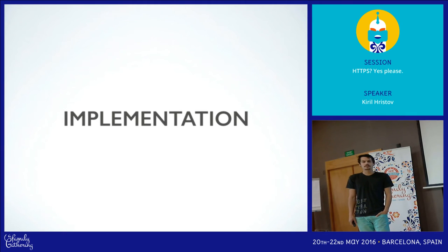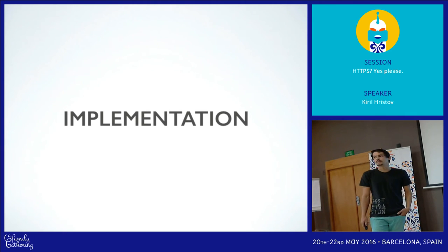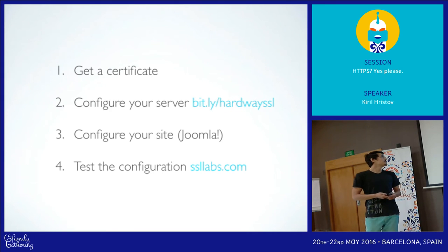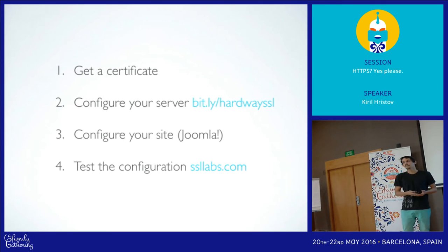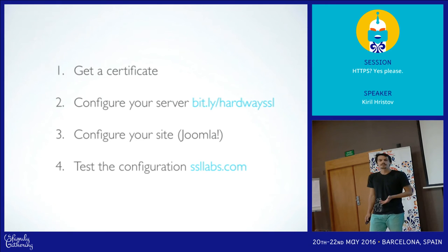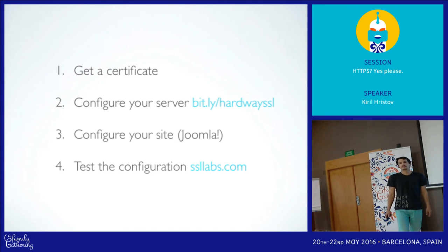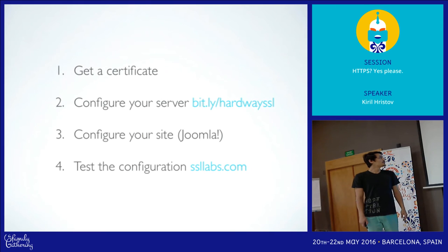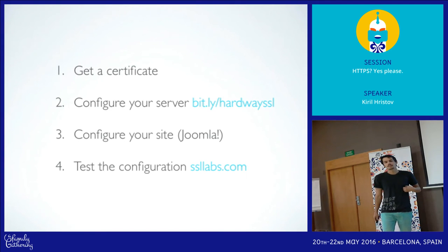So now we're going to get into some very quick implementation best practices to start running SSL on your website, particularly a Joomla one. So the first part is to get a certificate. If your host supports it, get a Let's Encrypt one, or you can get a paid one. The second step should also be easy for the majority: your host should configure the SSL on your server. And then the third part I'm going to break down and show in a few more slides.